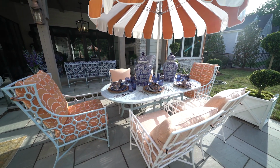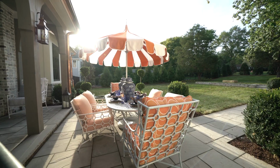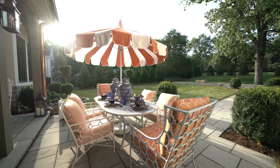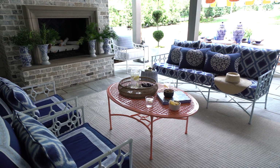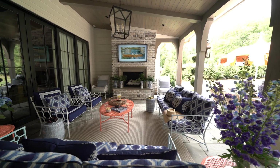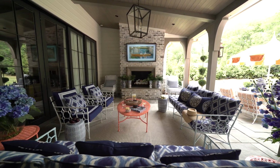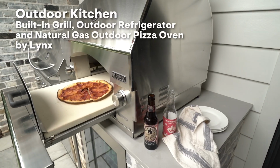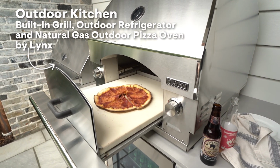The challenging thing about this space is quite frankly that it didn't exist. This is an outdoor room and there's a lot of acreage here, but at the end of the day, it's what you decide to do with it. What Barclay's done here is take what was essentially a blank canvas and create two spaces that work so well together. An additional living room, so you've got your indoor living room that flows into your outdoor living room, and a dining area with an outdoor kitchen.